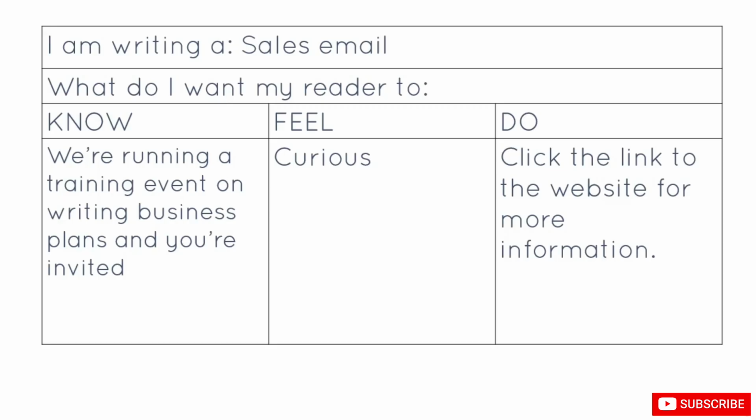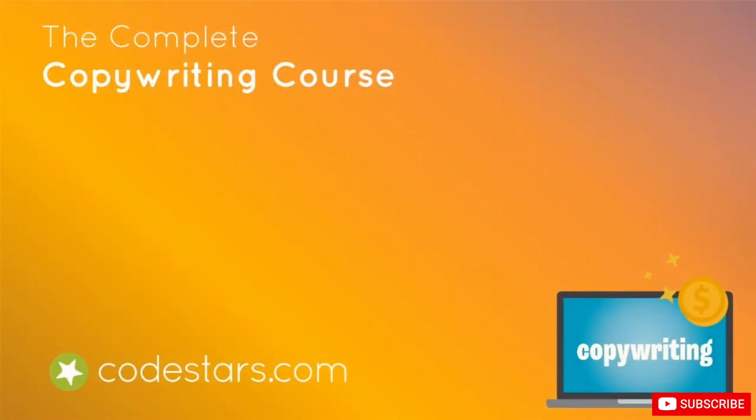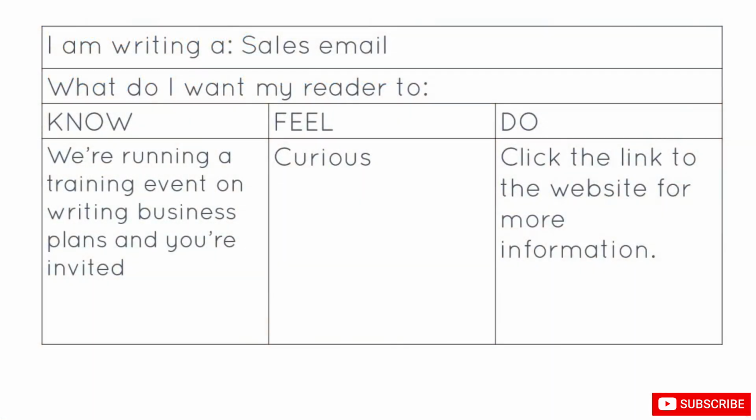And I wanted them to feel curious. I wanted them to feel like, wow, could I really put my entire business plan onto one sheet of paper? So that they're more likely to want to buy a ticket. And what I wanted my readers to do was to click the link to the website for more information. So now I've got that plan very clearly written down. My copy is much more likely to succeed in achieving its goal. Now, in a minute, I'm going to share with you how to write truly irresistible call to actions. So join me there.